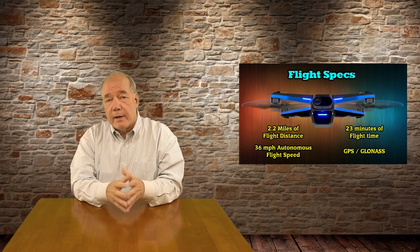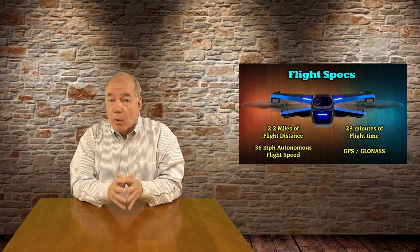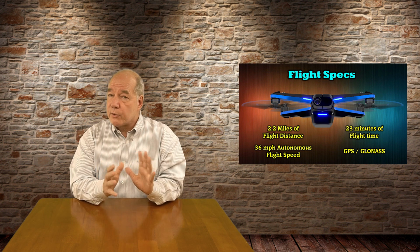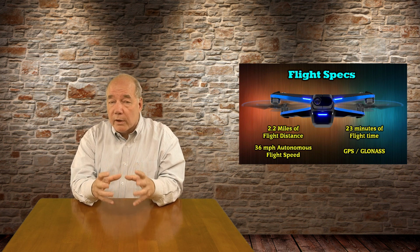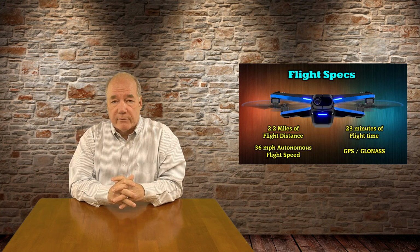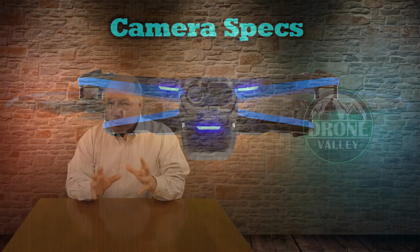So GPS and GLONASS are built into the quad, which is really, really nice. So all 4 of those stand up against all the quads that are in the market today. Maybe they're a little less than some, a little more than others, but overall it's a very, very solid quad from a flight perspective.